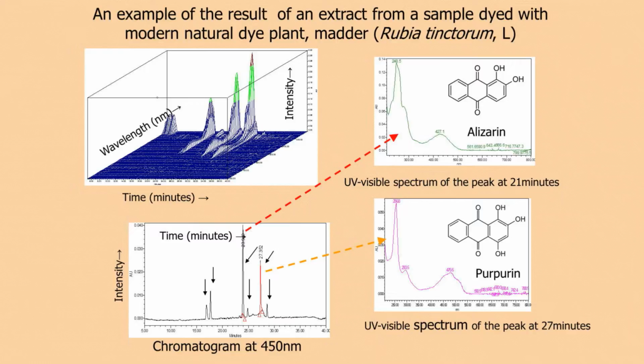This is an example of the test result. This sample was an extract from a yarn dyed with madder, a modern natural dye plant. With this detector, UV visible spectra of the components in the extract are collected three-dimensionally, as shown in this diagram. The x-axis is the time, the y-axis is wavelengths, and the z-axis is the intensity of absorbance. This diagram shows the data at one wavelength, in this case 450 nanometers.